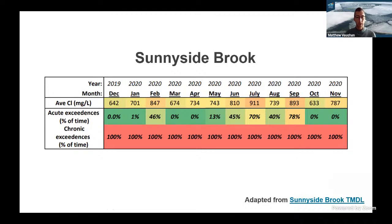And that may be surprising because, of course, we use de-icing salts to improve public safety in the winter months. But I talked a little bit about how it goes into the groundwater and elevates groundwater concentrations. And during the summertime, we generally have much lower flows. We call it base flow. And that base flow is fed by our groundwater that is elevated in chloride from de-icing salt application in the winter.